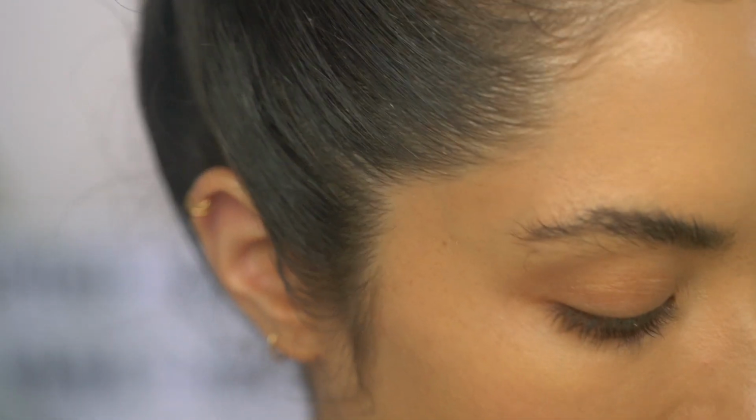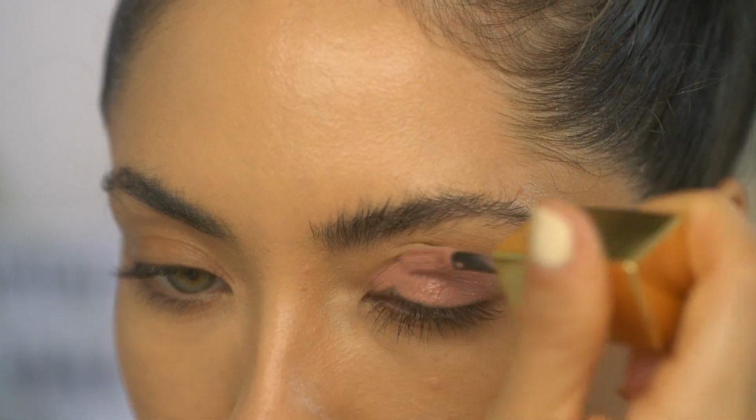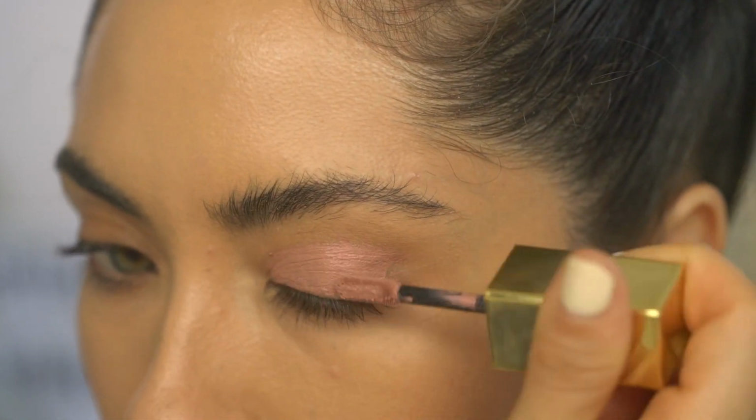Look at that. You could almost use this as a primer. They do have a nudie colored one. This is the shade Nude Awakening. So you could use it as a primer, but let's see how they work. I've only really tested it as a swatch on my arms, so we'll see how it performs on the actual eyes.